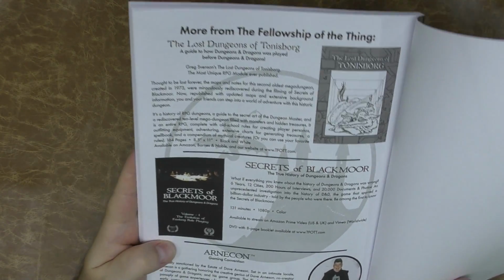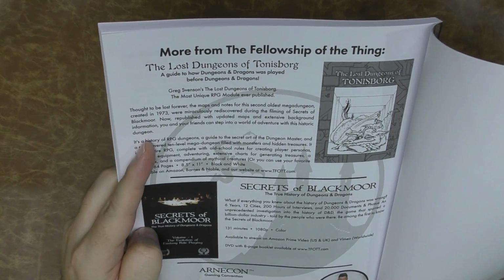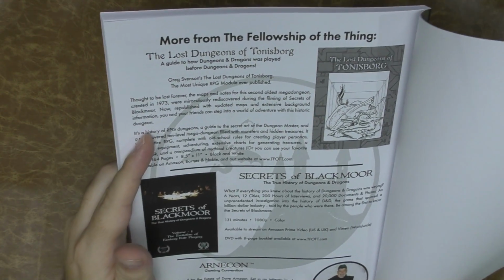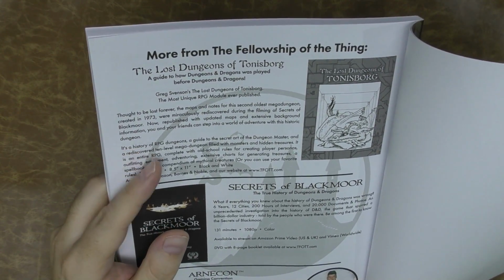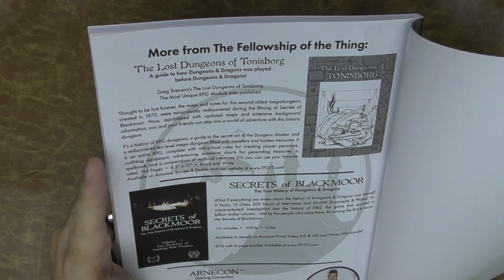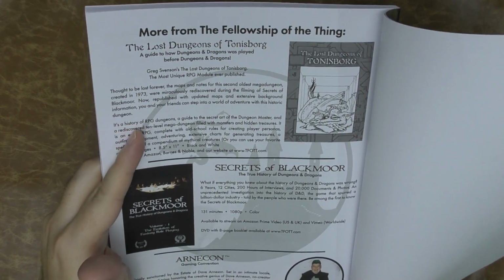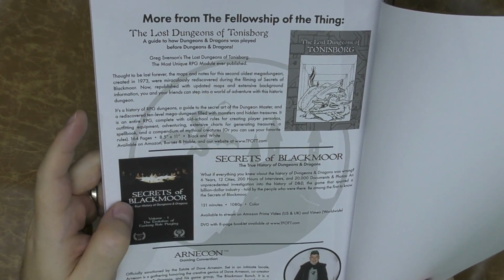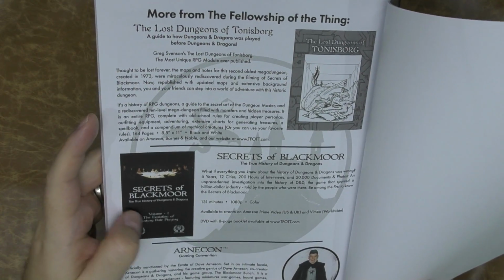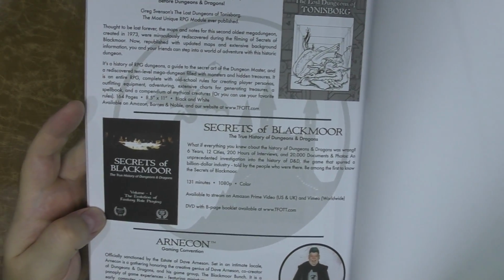So more from the Fellowship of the Thing. If you don't know, we did a flip through of the second printing of their beautiful hardcover. It's available in paperback and also a lower quality mass market if you just want the material, but it's not going to be available digitally. I think that's why they made a cheaper version. So The Lost Dungeons of Tonesburg documentary, you can stream it on both Amazon Prime and Vimeo. I'll put links. And of course, there's a DVD available.